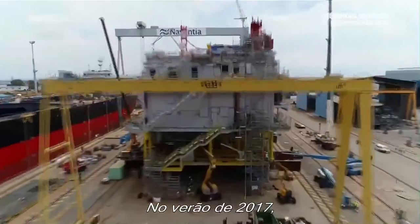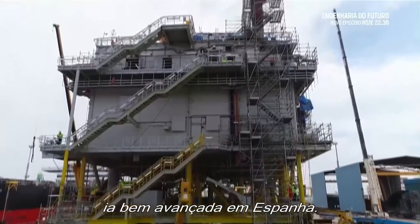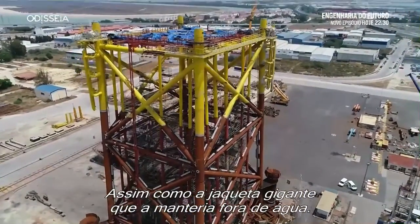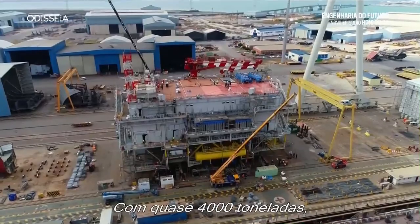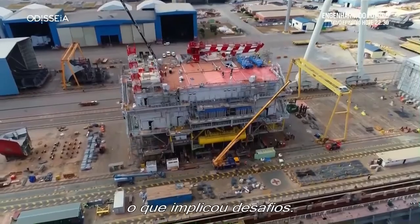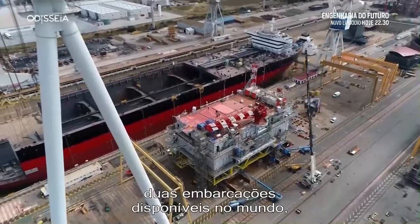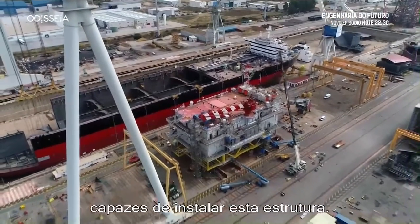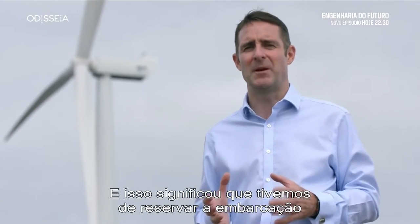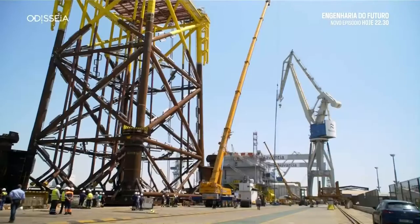By summer 2017, construction of the super-sized substation was well underway in Spain, as well as the gigantic jacket to hold it above the water. At nearly 4,000 tons, it's the largest of its kind ever built, which created challenges. I think we're looking at possibly 2 vessels available in the world to be able to install such a structure. So actually, before we'd even started with the substation, we had to book the vessel. And what that meant was we then had to book the vessel 3 years in advance for a 2-week slot.